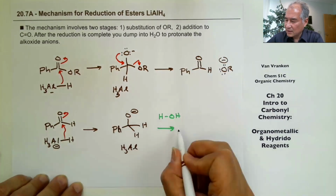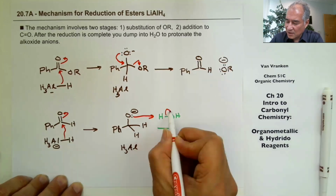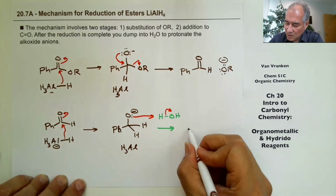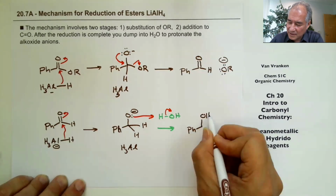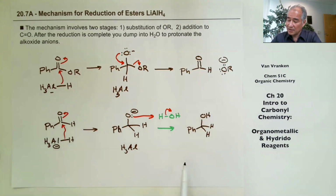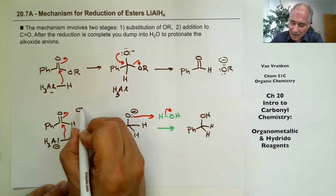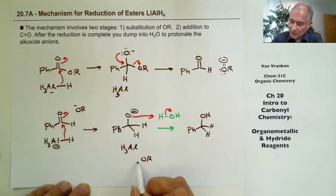Let me draw one of the 3 lone pairs on there. And so now at the end of the reaction, you've come back from lunch, your reaction is complete, and you want to work up the reaction and make it neutral so you can extract it into an organic solvent and then evaporate off the solvent. And there we go. The other thing that will happen is you'll notice that this OR minus was still floating around the whole time. And that's also going to protonate under the conditions of this reaction.